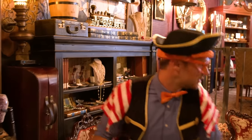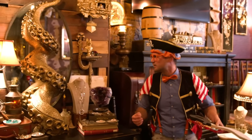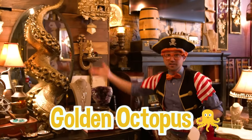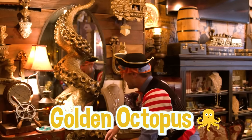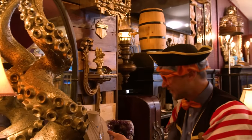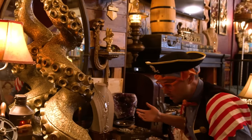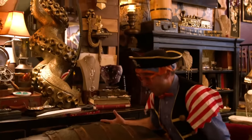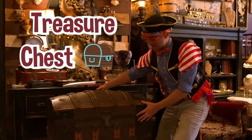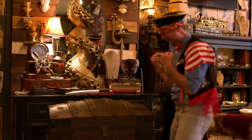Let's see. Do you see it anywhere? Yeah, there it is. It's a golden octopus tentacle. Wow, look at it. Whoa, it's so great. But where's the next clue? Whoa, look at it. It's a treasure chest. Yeah, we did it. We found the hidden treasure. Yeah.